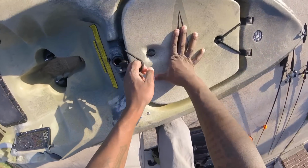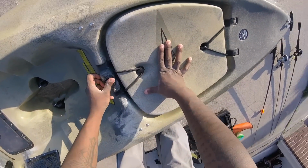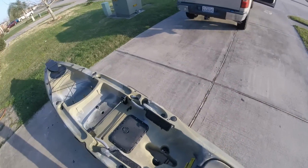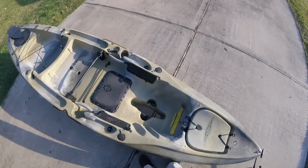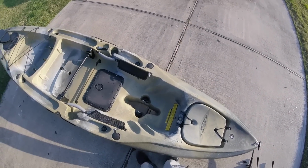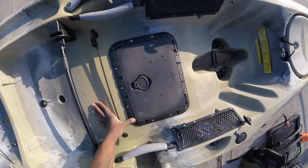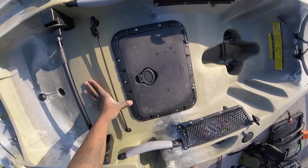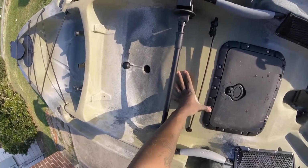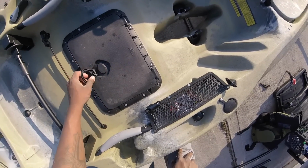Sometimes some of the places that I fish, it's a far pedal, a very good distance. So instead of paddling out there, I'll pedal out there, and then when I get close, I'll pull up the Mirage Drive, and then I'll put the little deal in place. All of the Hobie Outbacks, they come with a circle storage hatch, which is fine, just like the one in the back, but it wasn't enough space for my tackle.